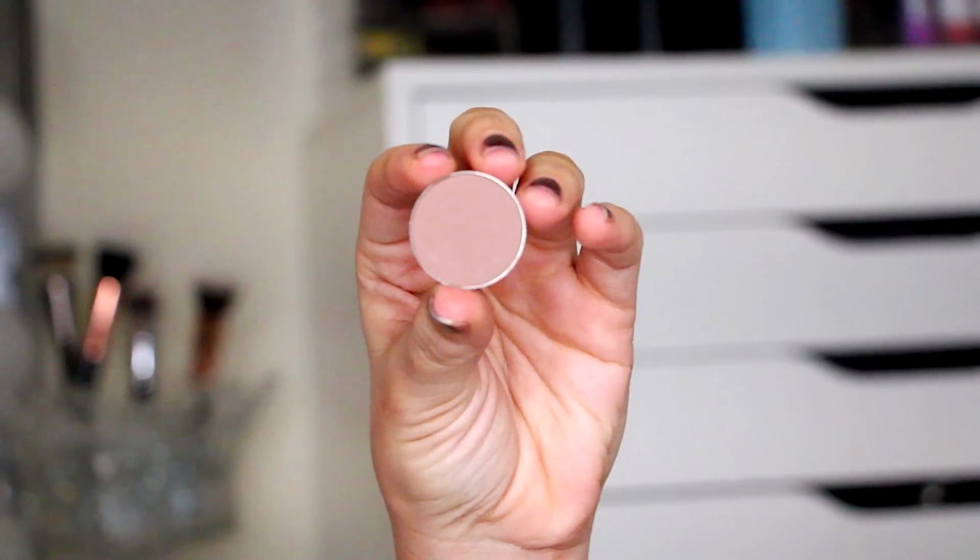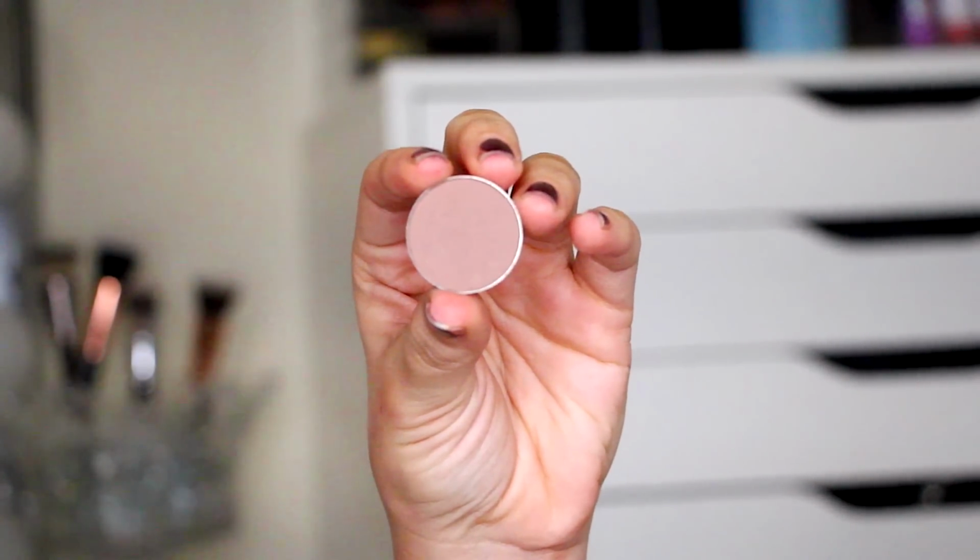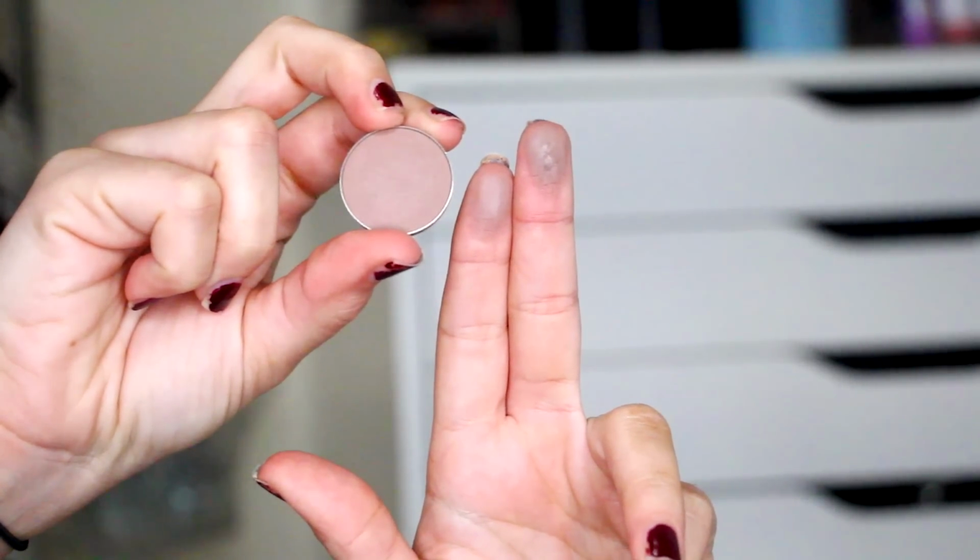Next, I have an eyeshadow from Makeup Geek I used a lot this month, and this is the shade Barcelona Beach. I've had this for a while, and I didn't really break it out of my collection, and I started using it the past month, and I fell in love with it. Looking at it, I didn't think it would be my kind of shade because it's more of a taupey, ashy brown, and I usually use warm browns in the crease.